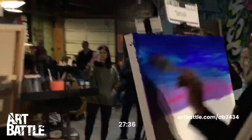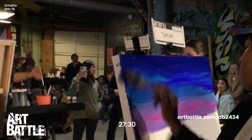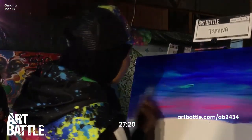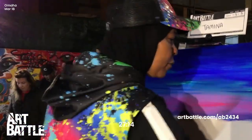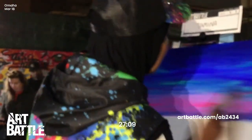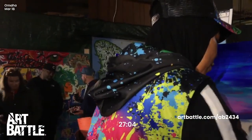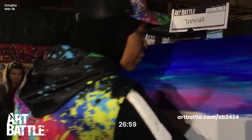Here we are with Tamina, and Tamina is establishing, I think, a sky. It looks like we will be treated to another landscape-based work from Tamina. She is working in that landscape orientation, so her canvas is set wide, and we have the first half of the canvas covered with this beautiful, looking like a night sky sunset kind of gradient. Really enjoying that purpley color that's in the bottom there.